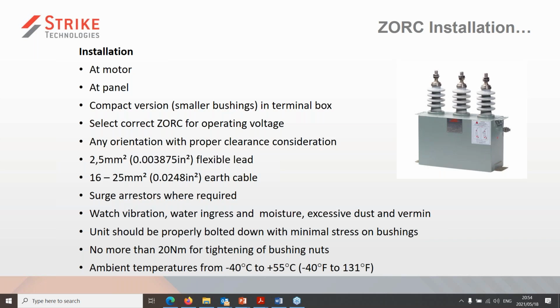Vibration is there, or the concern with vibration is obvious in the sense that the bushings on the product are porcelain, and you would then not want to mount the ZORC on or in a generator, but you can safely mount it on or next to a transformer.